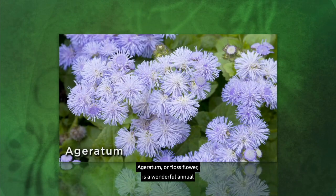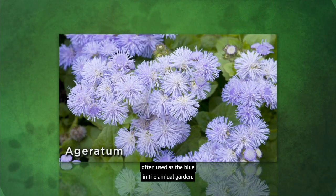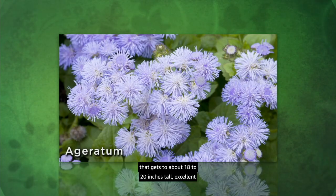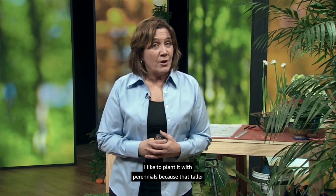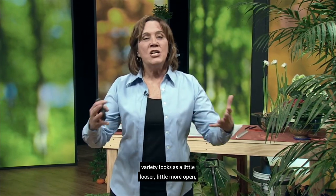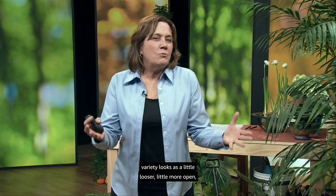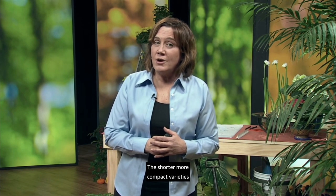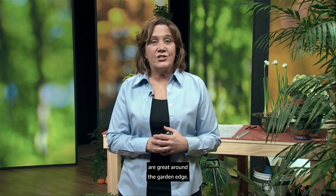Ageratum or floss flower is a wonderful annual that comes in white, blues, and pinks, often used as the blue in the annual garden. I like the taller Blue Horizon variety that gets about 18 to 20 inches tall. Excellent as a cut flower. I like to plant it with perennials because that taller variety looks a little looser, a little more open, and looks perennial in nature. The shorter, more compact varieties are great around the garden edge.